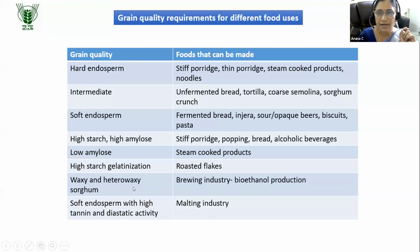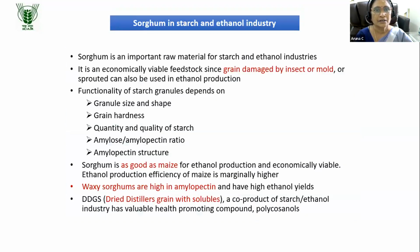If there are waxy endosperms, they have high digestibility. So soft endosperm with high tannin and diastatic activity can go directly to the malting industry. Here the role of the breeder is to develop a variety with a defined set of grain quality characters to suit each food type and product type. That is the important thing, to make it economically viable for the cultivators and economically viable for the industry.